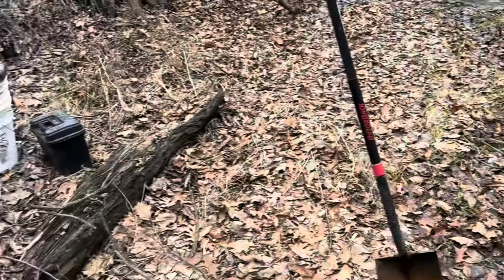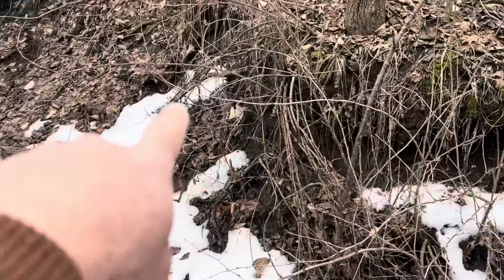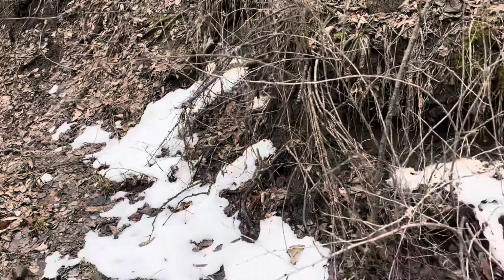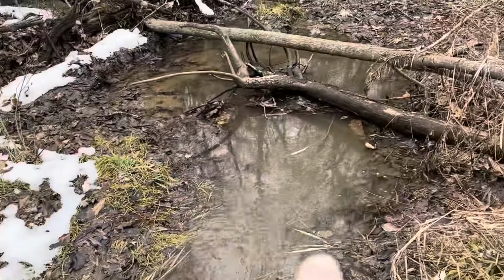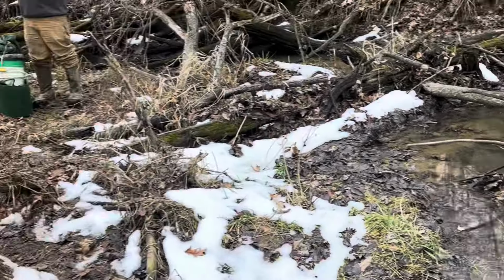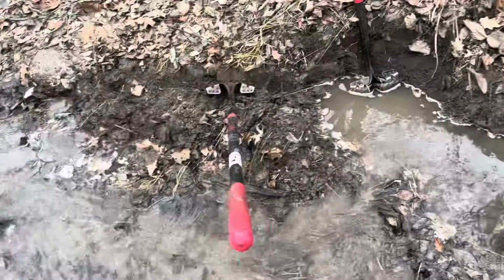Anyway, there's the stuff. I'm gonna do a couple of test pans, but I'm gonna move some of this dirt out of the way. See if there's any gravel in there. We got a nice pool of water right here. We can do our panning. Right, so this is the corner. All right, guys.